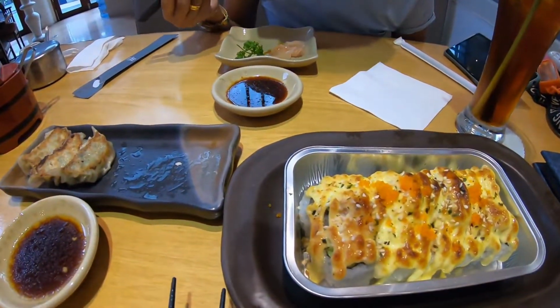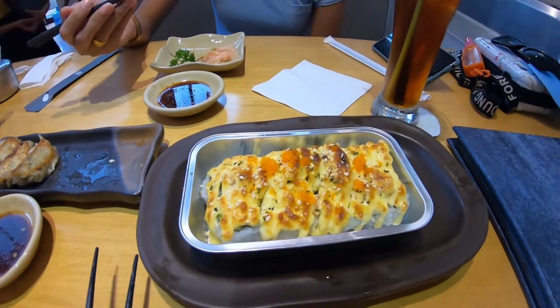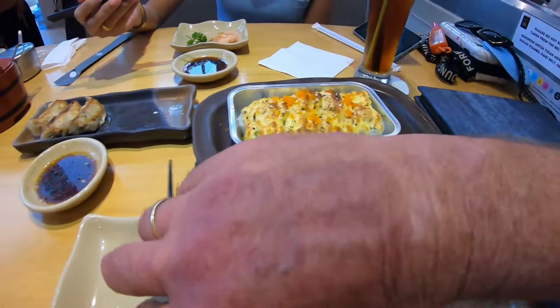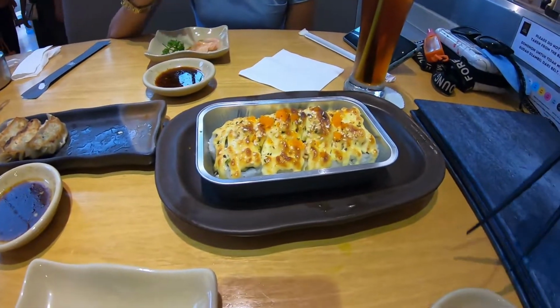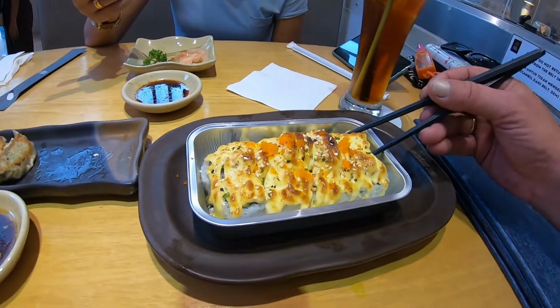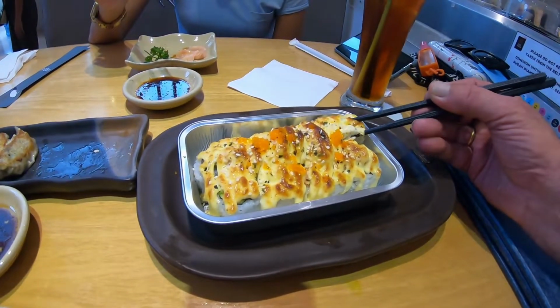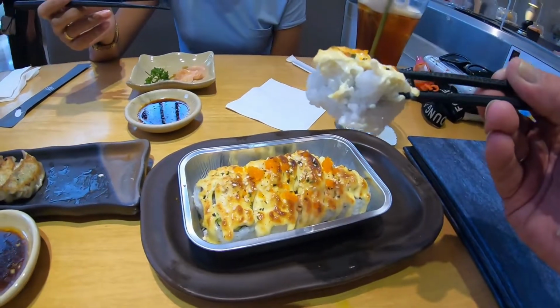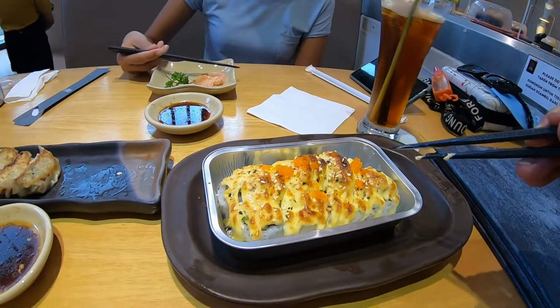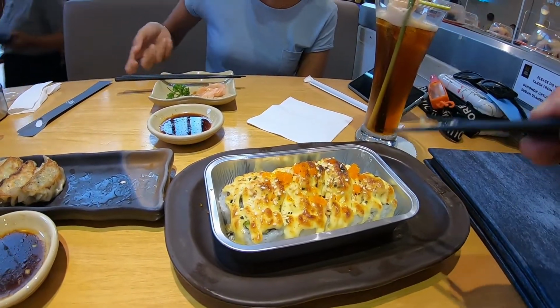Okay, so this one is the dynamite roll, it's called. Dynamite roll. And we're going to try that out. With a spoon. Why, you think I can't pick one up? Look at that. That's good, that one.